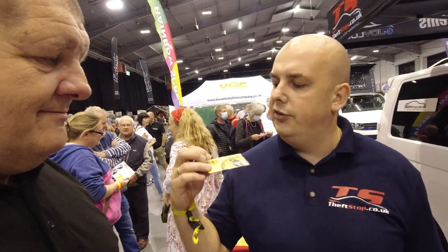So this is patented. If you want more than 3 keys, which we supply 3 of, you need to come to us with the sequence of numbers from this card. And that's how we supply keys.